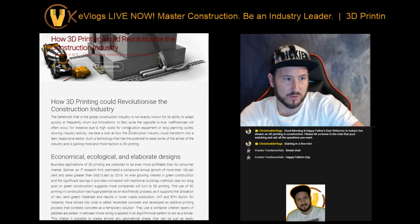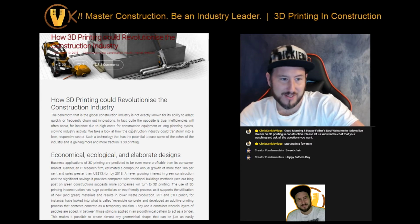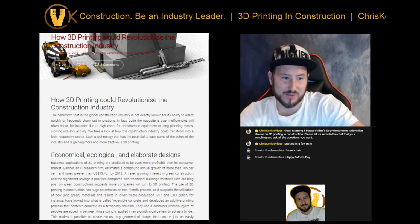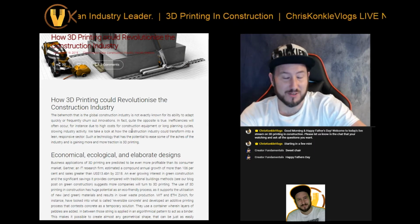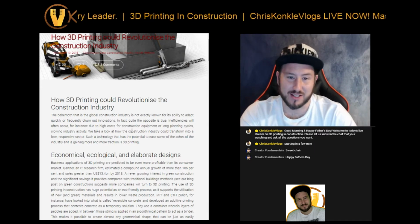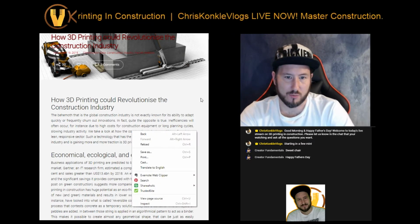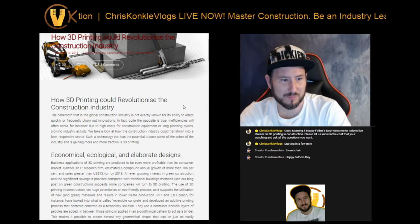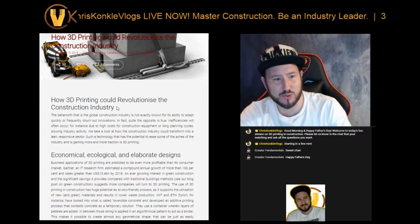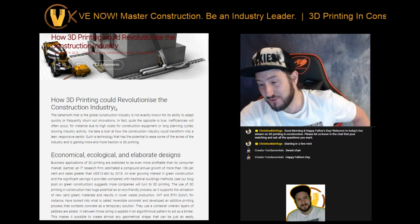You guys know construction is always the last industry to adopt new technology. It waits till it's been fully tested and fully operational. Nobody spends needless money in construction, so they're waiting for it to be fully developed. But yeah, so how 3D printing can revolutionize the industry. I don't even have to say it.